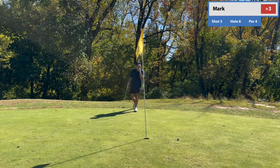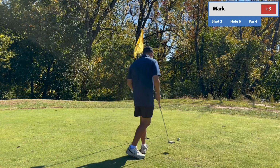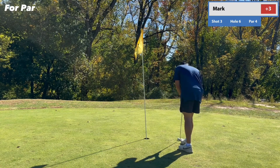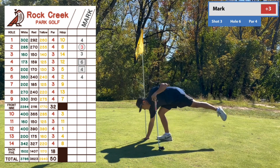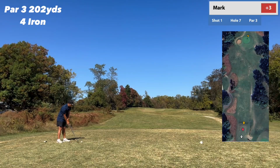Also, is that the worst putt of all time? Seriously. I thought it was going to be a huge snapper, and it ended up just staying straight. So that looked really, really bad, especially from that angle. But we have a cleanup par. I'm not taking any putt for granted now. The greens are kind of 50-50. Some were fantastic, and some were exactly what you'd expect from a muni golf course. On to the next par 3.